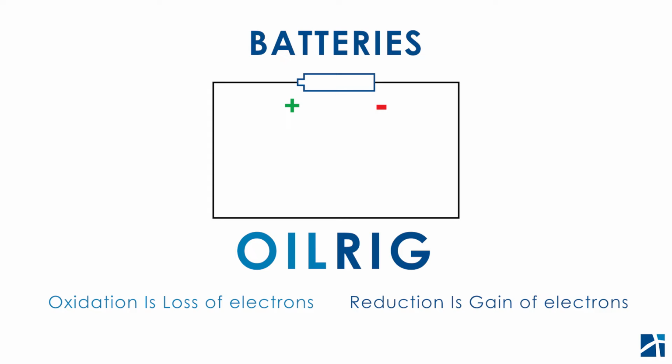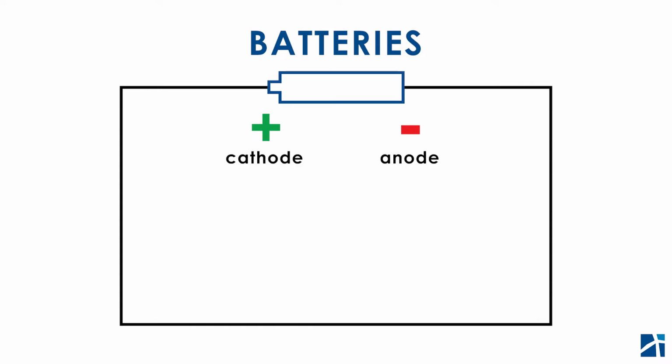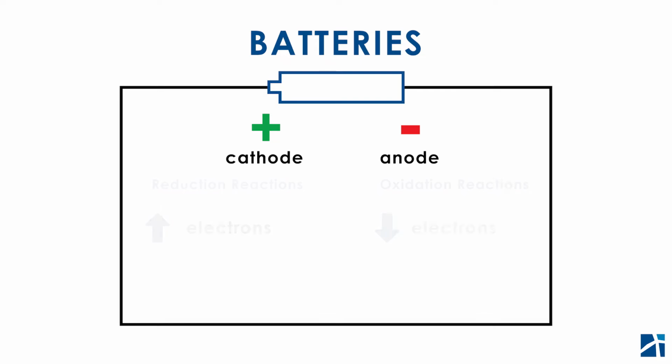Now that we've got a little bit better understanding of chemical reactions, let's get into how a battery is able to power so many different things. Reduction and oxidation reactions occur at different locations within a battery. Reduction reactions occur at the cathode, remember the positive end, while oxidation reactions occur at the anode, the negative end. This means that the atoms at the anode lose electrons, while the atoms at the cathode gain electrons. If we take a look at this basic battery setup, the electrons flow from the negative end of the battery to the positive end of the battery. This means that the electrons lost at the anode travel through the circuit to the positive end, or the cathode, of the battery. That's the main premise of how a battery produces power.